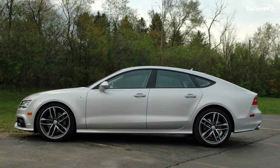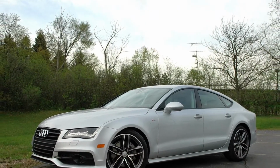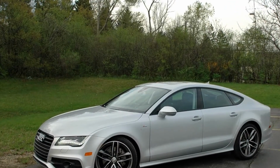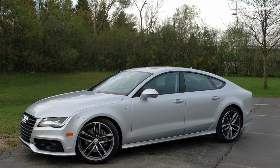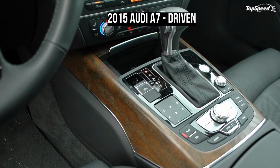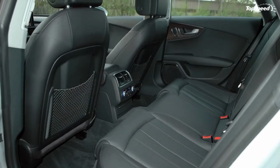Compared to the 3.0 V6, the A7 TDI is a much more relaxed driver. It's still miles above average, but it's a much better freeway cruiser than a back road carver. The A7's high-speed stability is almost flawless. Especially at legal American freeway speeds, this car is poised and relaxed.